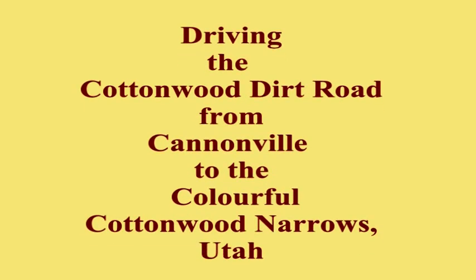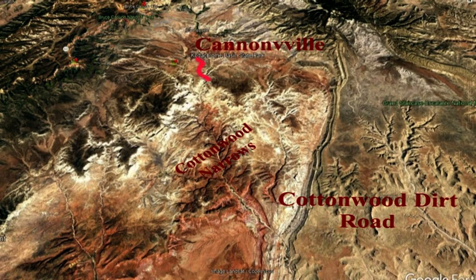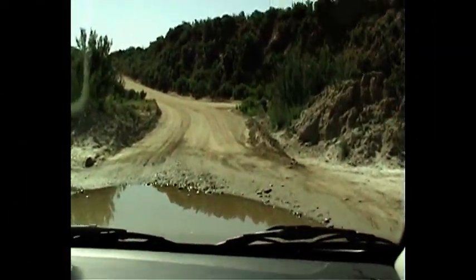Leaving Cannonville, the track heads south through the Grand Escalante Plateau, passing the extraordinary Grosvenor Arch, and 20 miles on, enters the colourful Cottonwood Narrows. On the Cottonwood Road, going through a puddle.